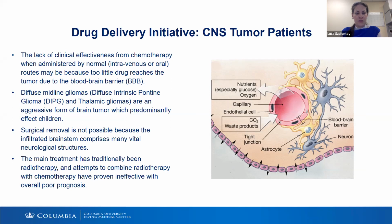One of the tumors which can most benefit from disrupting the blood-brain barrier is diffuse intrinsic pontine glioma and thalamic gliomas, which are aggressive forms of brain tumor predominantly affecting children. And at this point, there's no curative treatment, unfortunately. Surgical removal is not possible because the infiltrated brainstem and thalamus comprise many vital neurological structures. Our goal here is that by disrupting the blood-brain barrier, we can effectively deliver drugs into the tumor or close to the tumor and try to improve outcomes.